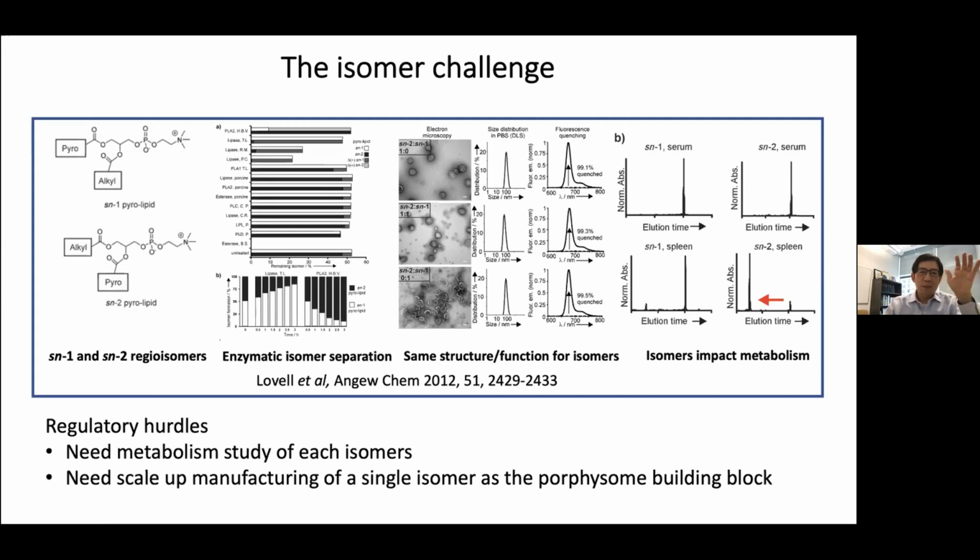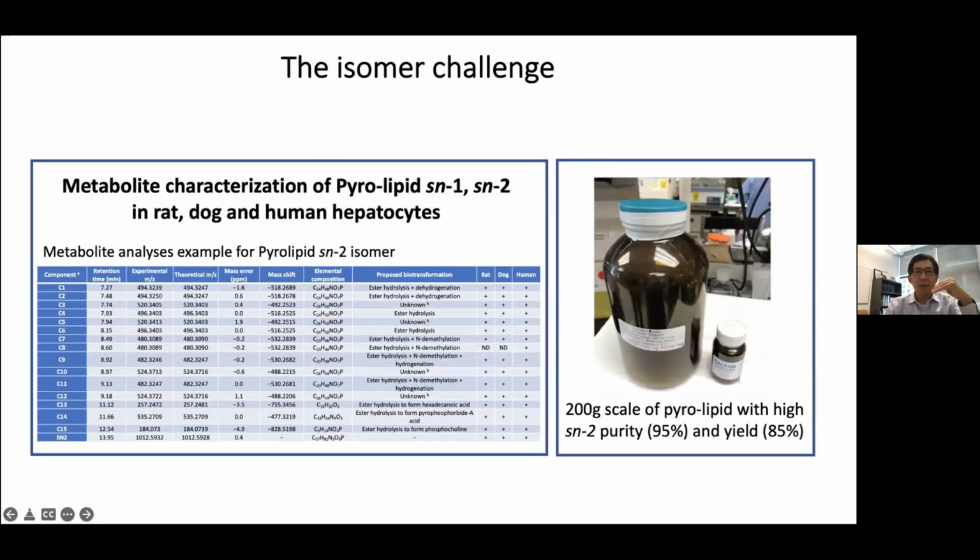So this means we have to come up with a way to do the metabolism study for each isomer. We also have to figure out a way to scale up manufacturing of a single isomer as a building block, and that took us a couple of years. We were able to demonstrate metabolic characterization of both isomers. Most importantly, we were able to achieve the 200 gram scale of these porphyrin lipid monolayers with high single isomer purity and yield. And this is very challenging. We have spent a couple of years working on that.